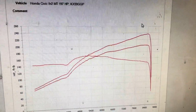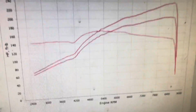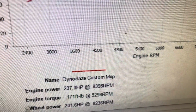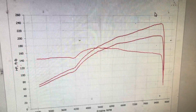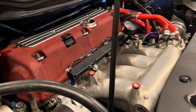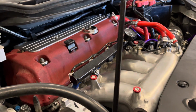So there we go. We've finished with this FN2 today, mapping it, and we have got ourselves 201 at the wheels, which is 237. Not bad at all. Let's speak to Richard about the mods. So what mods have we done to this then, Richard? Because it's been here over a day. It has indeed.